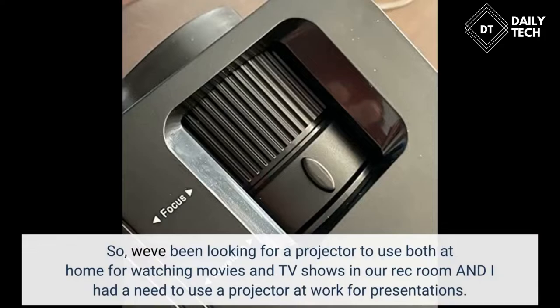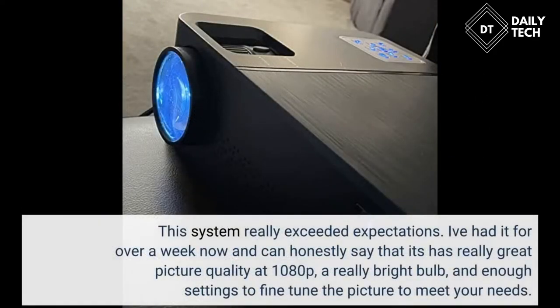So, we've been looking for a projector to use both at home for watching movies and TV shows in our rec room, and I had a need to use a projector at work for presentations. This system really exceeded expectations. I've had it for over a week now and can honestly say that it has really great picture quality at 1080p, a really bright bulb, and enough settings to fine-tune the picture to meet your needs.